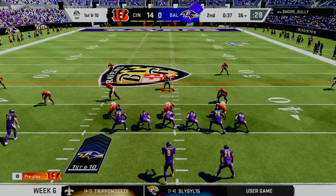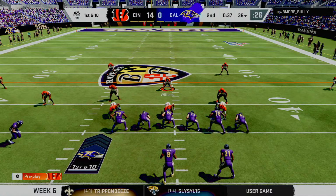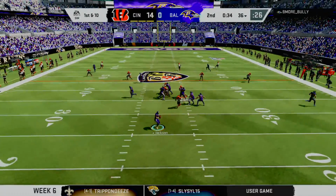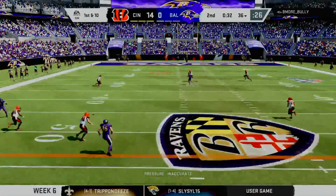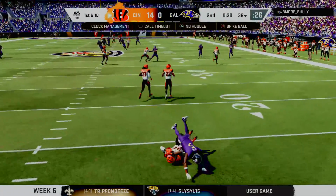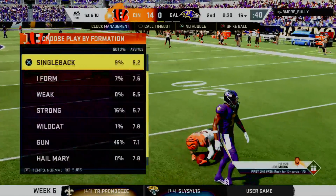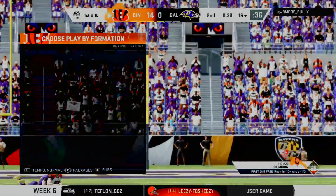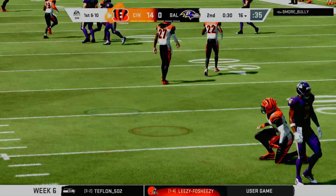Here's another 1st and 10. They'll fake the give to Ingram. Now Jackson. He's going deep for Brown. And his pass is intercepted for the 4th time today. Picked up by Sean Williams. And a big turnover there as his guys will get the football back.